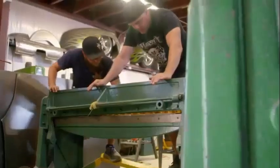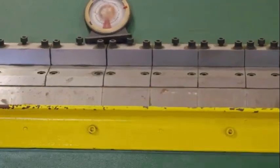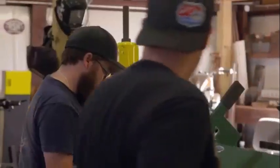Hey, come on, kid. Okay, we're not gonna go to 90, Tito. We're gonna go to about right about there, brother. All right, Tito, there's our mounting flange.